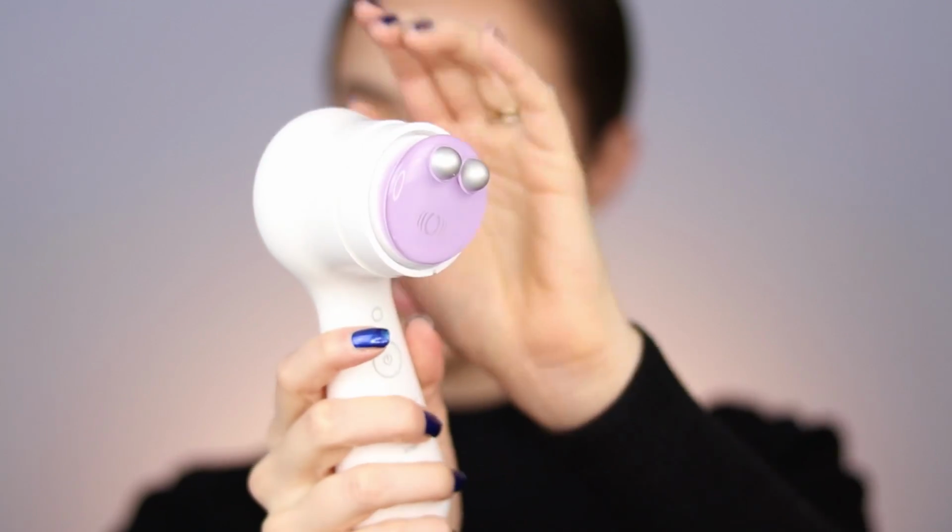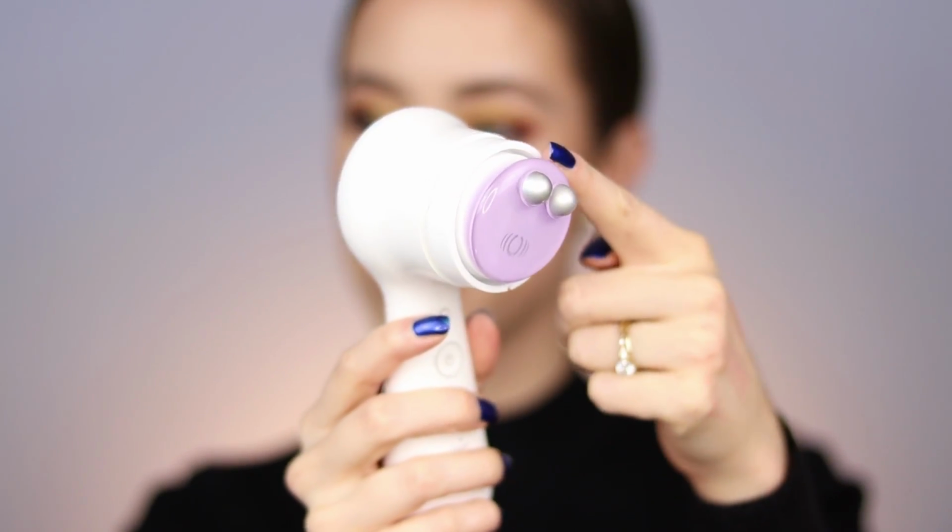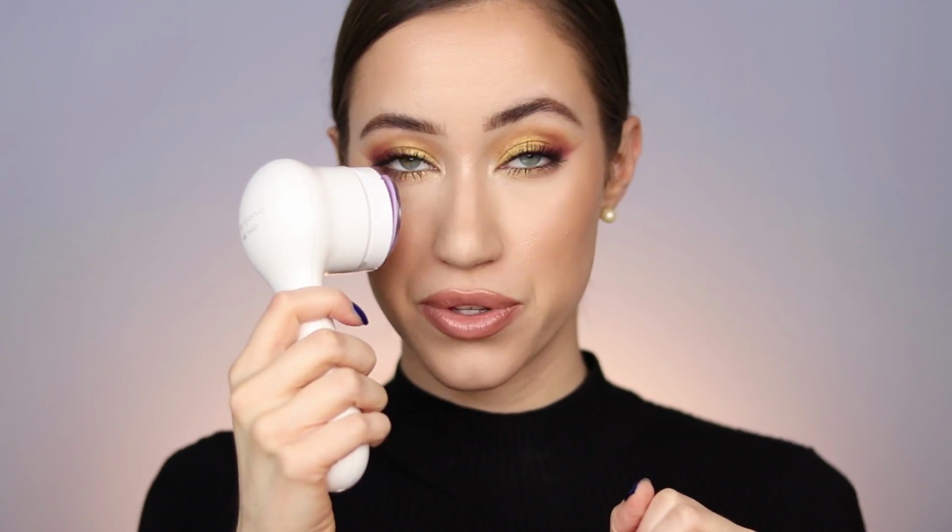That's an amazing attachment. If you struggle with puffy eyes, hello, this is amazing. This is the eye attachment, and it has 2 metal spheres that are really nice and cold, and I like to apply my eye cream, which I'll talk about in a second, and I put this around the eye area, and it really just helps to wake up my eyes in the morning. Honestly, I've noticed such a difference in my skin texture, in my tone, in my eyes, just everything, and also it makes me feel really good in the morning to spend that extra time on my skin.